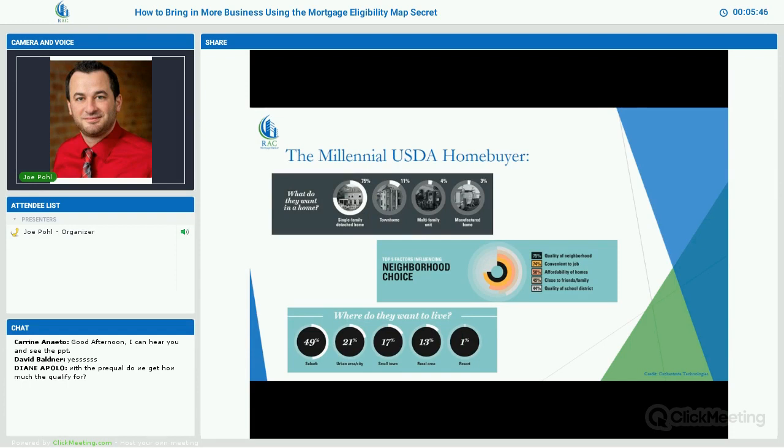And I see little stats about millennials. What do they want in a home? Single-family home. That's what most of us want. And for USDA, they do the single-family guarantee loan, so it's perfect.